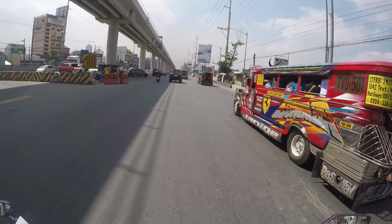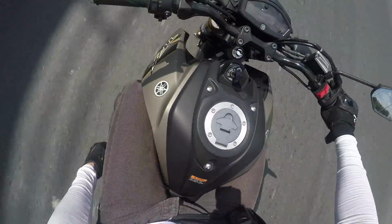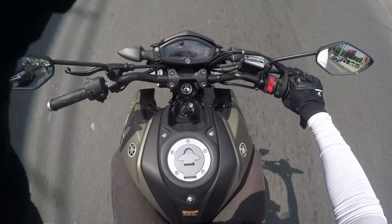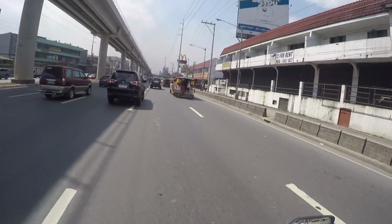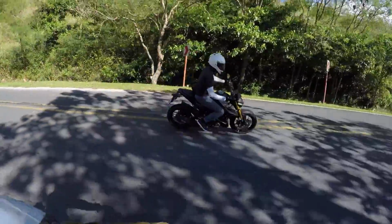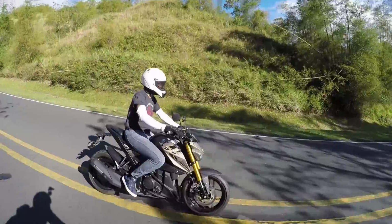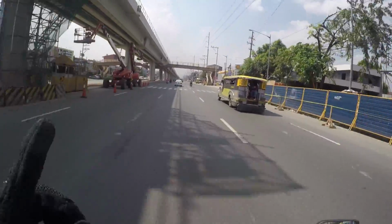Seating position of the TFX. Well, as you can see, well, I don't know if you can see that, but my foot is positioned behind my knee, right? Almost aligned to my butt. So waist down, it's a bit on the sportier side. Waist up naman, upright ako. Very comfortable. I am 6 feet tall. May nagsasabi, Zach, mukha kang tanga, laki-laki mo. And I don't really care as long as it's comfortable.